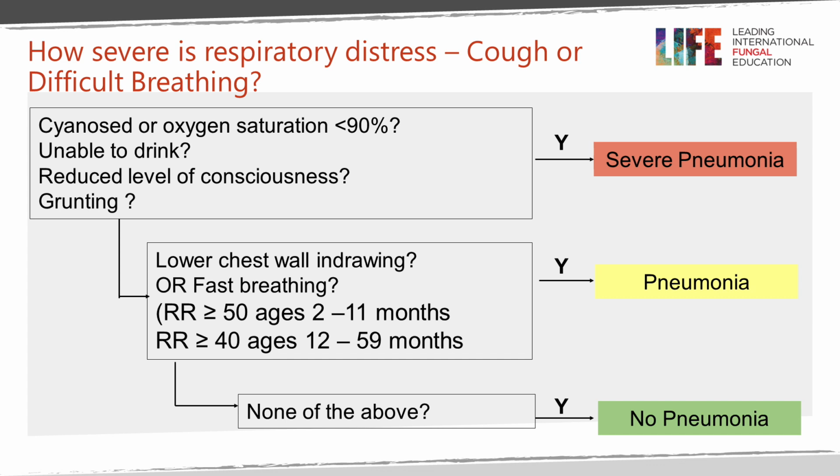If they don't have that, then you open their chest and you count their respiratory rate for 1 minute and you look for lower chest wall indrawing. And if they have lower chest wall indrawing or they are tachypnoeic for their age bracket, then they are said to have a pneumonia. All the classifications will stratify these into pneumonia and severe pneumonia, and they need to go to hospital if they have HIV or if they are suspected of having Pneumocystis pneumonia. Why? Because they might be hypoxic. If they do not have any of the above, then they do not have pneumonia and they don't need to go to hospital for pneumonia treatment, but they may need to go to hospital for other reasons.